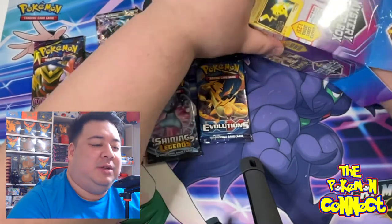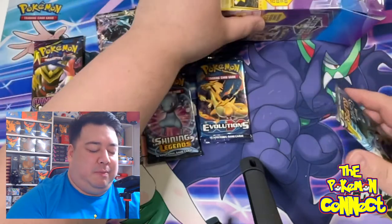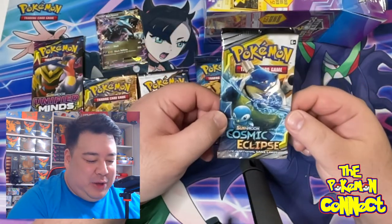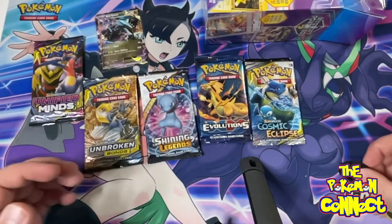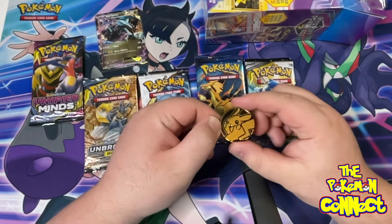This is ridiculous. So, last pack from the major power mystery box. We have a Cosmic Eclipse pack, with my guy Blastoise and Piplup on the front. I'm currently collecting this set, so I am happy. So, all in all, no vintage packs. We also got a Pikachu coin, which has been scratched horribly, which is quite upsetting.